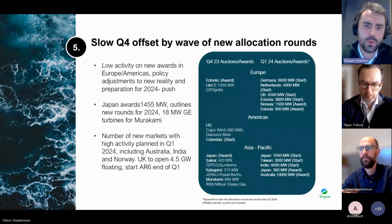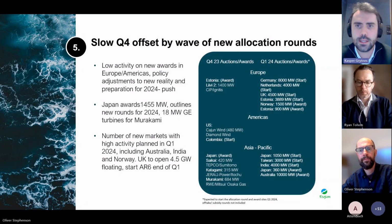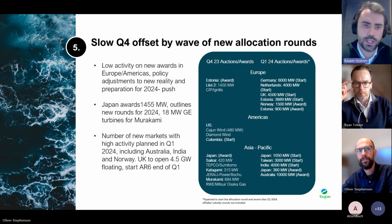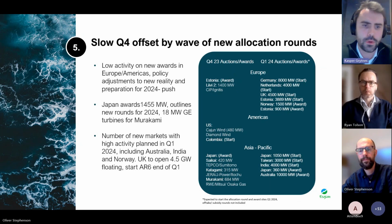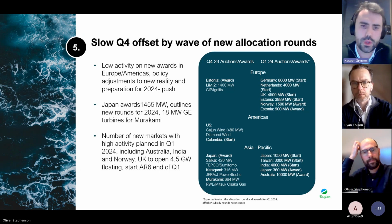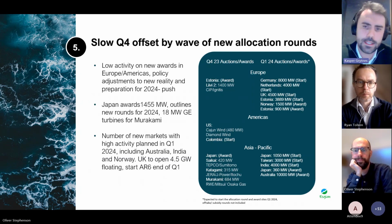And lastly, we return to the macro view and look at what we see in terms of new lease awards and allocation rounds for future projects. In Europe, it was a rather quiet Q4 for new project allocations, with only one new award in Estonia going to CIP and Ignitis.